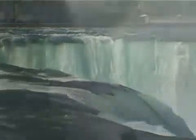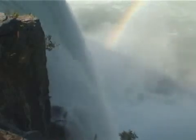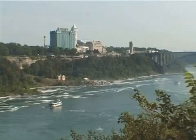Rainbows are projected onto the sky from sunbeams breaking the sparkling surface of the water, breaking the monotony of the shades of blue and white. It's understandable that the bridge connecting America and Canada is called Rainbow Bridge.